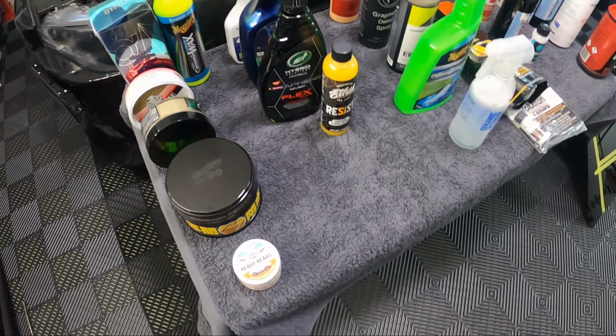I know Soft 99 is also meant to be a bit of a nightmare to wipe off. The Butte Beads was so easy. It's amazing that it lasts so long considering it was so easy to apply. The Turtle Wax I think is going to be similar. I believe the Soft 99 and this Colonite are going to be a little bit trickier. And we'll go for this one next.